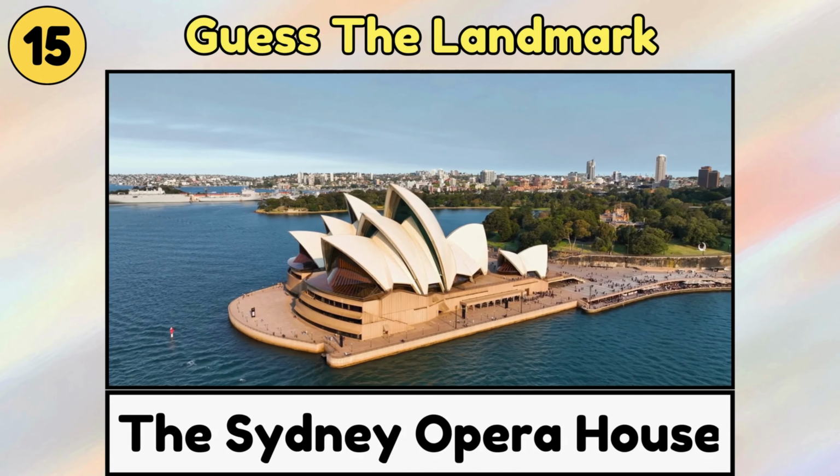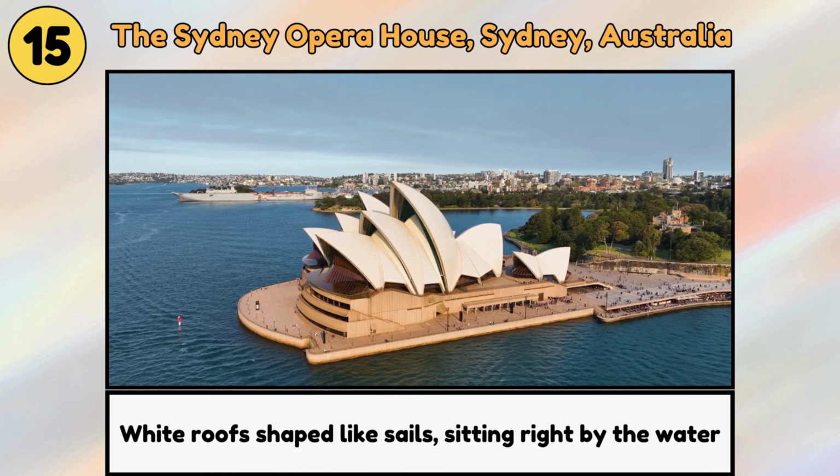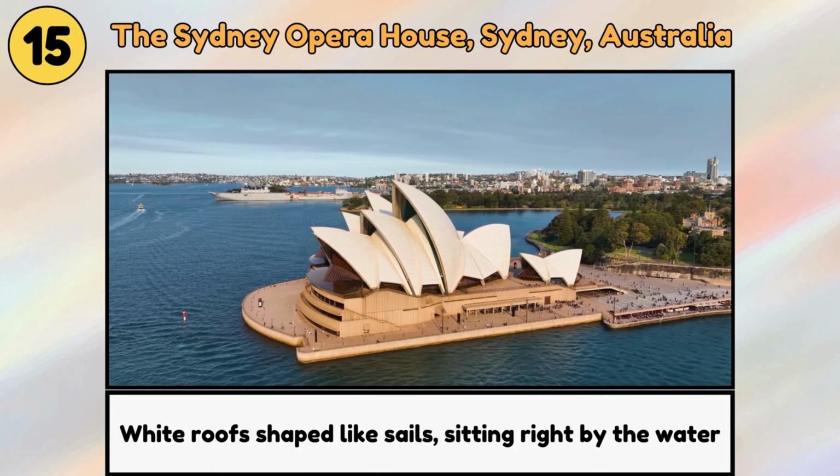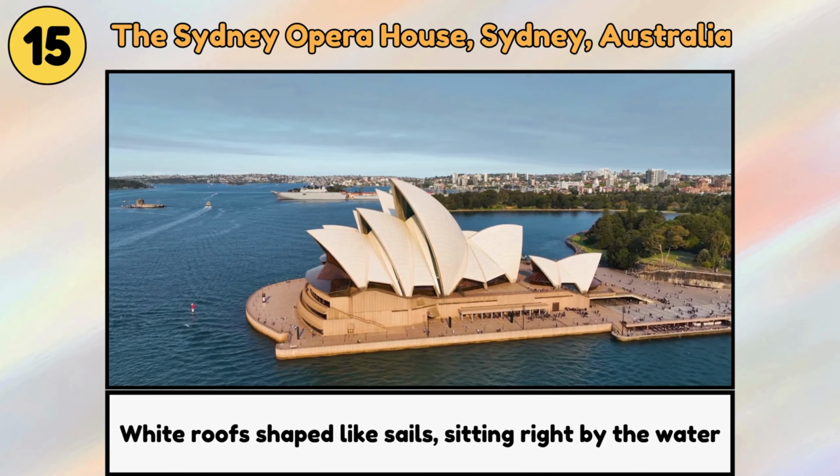The Sydney Opera House. The Sydney Opera House in Sydney, Australia, has big white roofs shaped like sails or seashells, sitting right by the water where you can watch boats pass by.